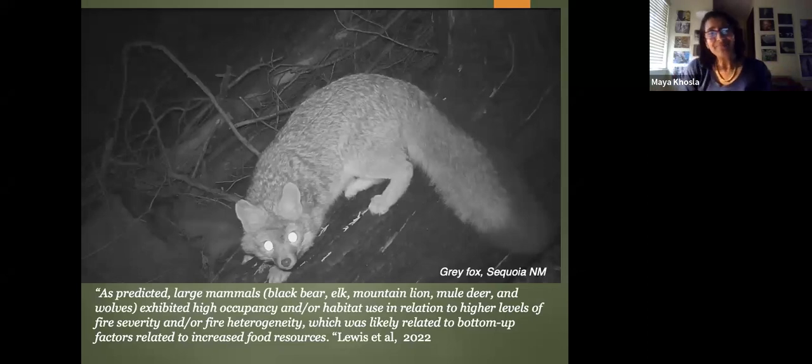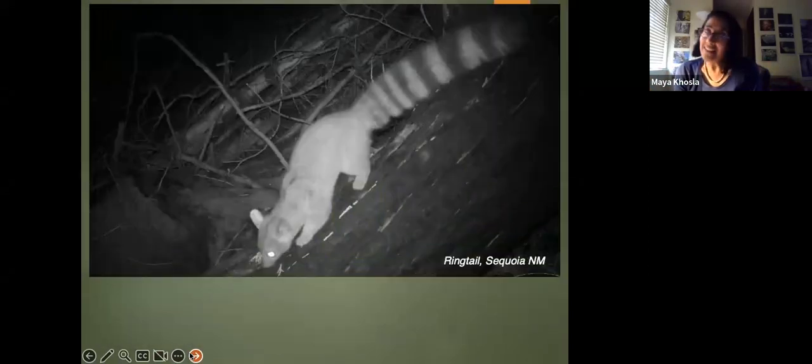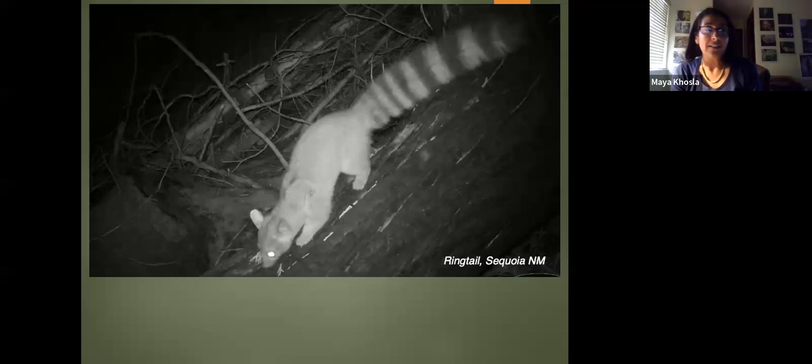Next slide. I got a ringtail cat. Ringtails are not very common. Now we're getting into the species of special concern category. And I guess they're related to civets. They're super particular, meticulous, small, agile animals, and they're just beautiful to watch. These are all videos, by the way. And nighttime shots usually come out in black and white in my cameras.